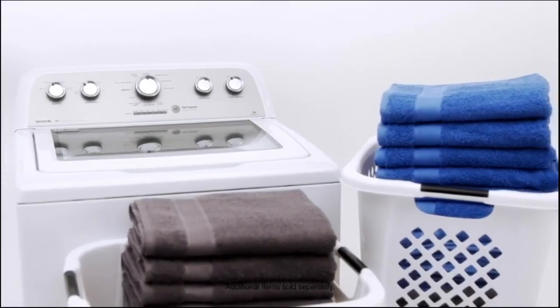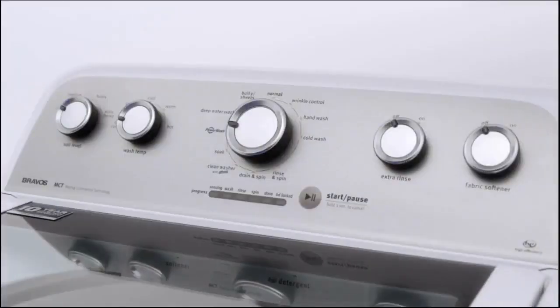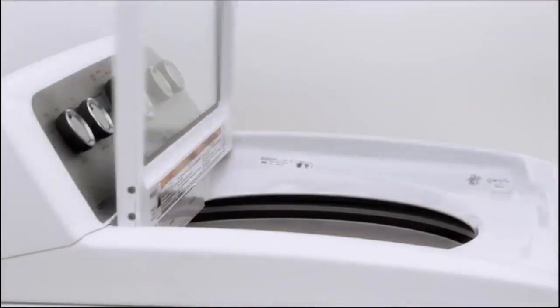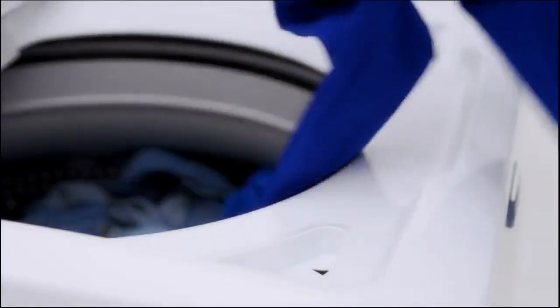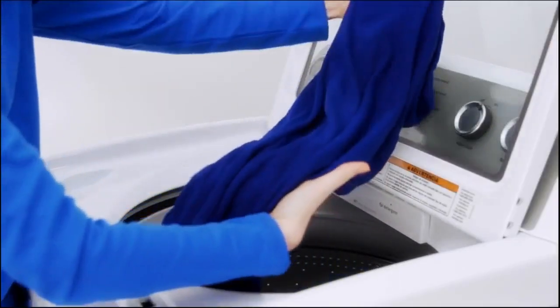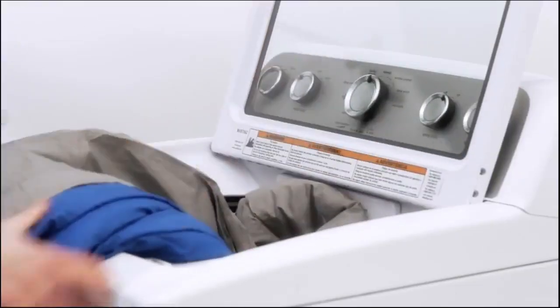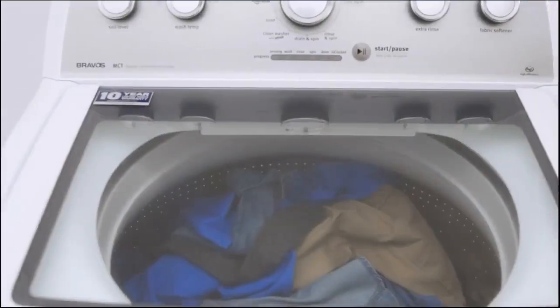This means you can count on added movement from the power impeller for deep cleaning and consistent loading for your detergent in the optimal dispensers. Plus, this model is built to last thanks to the sturdy Maytag commercial technology under the hood, and the 10-year limited parts warranty on the drive motor and wash basket. Optimal dispensers automatically release detergent, fabric softener, and oxygenated additives at the right time for outstanding cleaning performance.